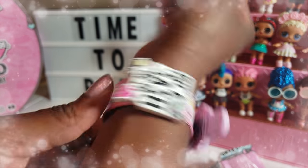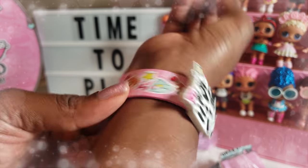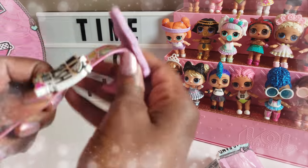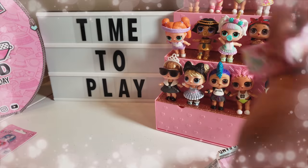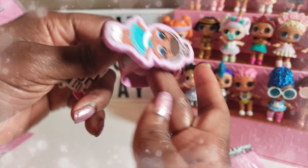So nice little bracelets. Love it. The Miss Baby's right there. And I got to put a sash on it. You can take one off or you can take them both off, which is totally up to you. I took this one off again and now we have this one on the little wrist.